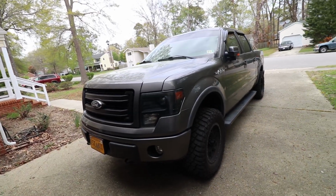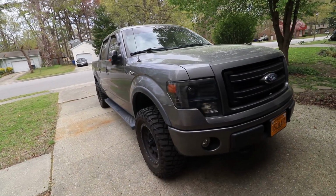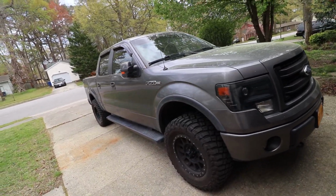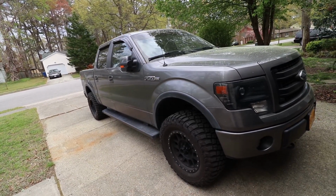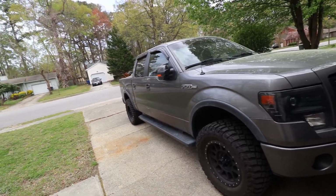So those first generation Raptors have done a really good job of holding their value. And at the time when I was shopping for a truck, for a similar configuration, 4-door, all that, they were probably at least about 10 grand more expensive than this truck.